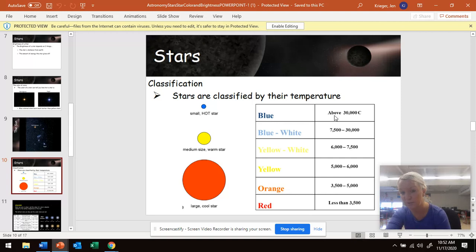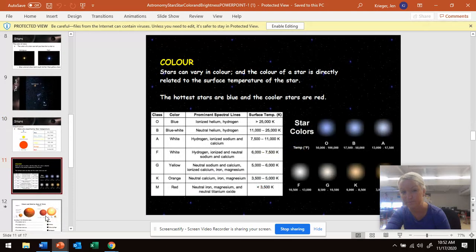So blue typically is above 30,000 degrees Celsius. That's Rigel in the previous slide. Blue-white is extremely hot too, 7,500 to 30,000 degrees Celsius. Yellow-white, 6,000 to 7,500. Yellow, like our sun, 5,000 to 6,000. Let you guys kind of pause it and pay attention to that table yourself.